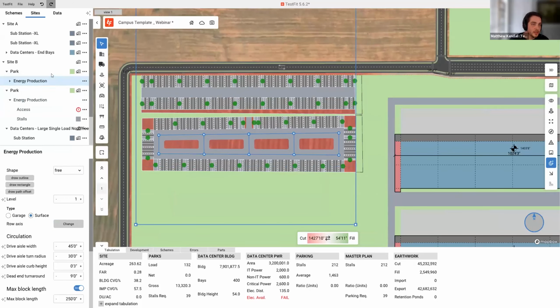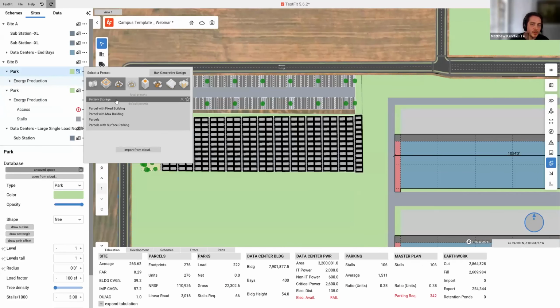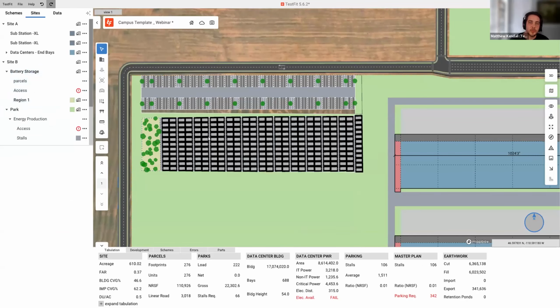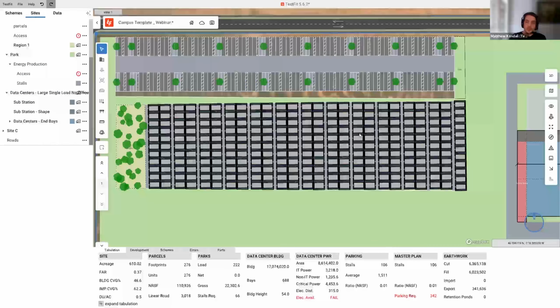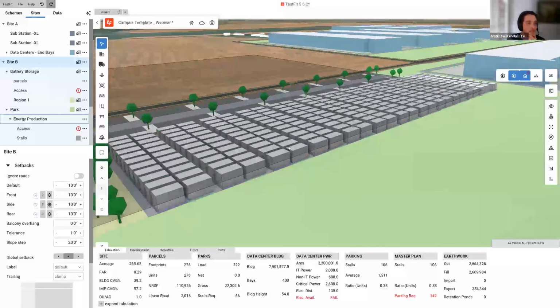We'll go to this side and we're going to change this to our... and we built this using our other configurator here, and here's our battery storage. So this is kind of what Jack was getting to as well. And I might swap these, but we'll just take a look at it in 3D. So here, same general idea.